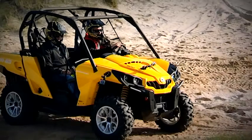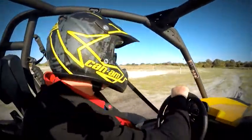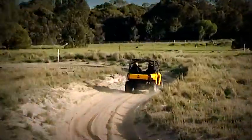So, Scott, what is some advice you would give to the novice four-wheel driver? It's not a bad idea to go and do a course, get some knowledge and understanding of your vehicle and also about yourself. When you do go out and play, you want to think to yourself, well, hang on a sec, do I actually really need to do this? Is there a better route, a safer route?